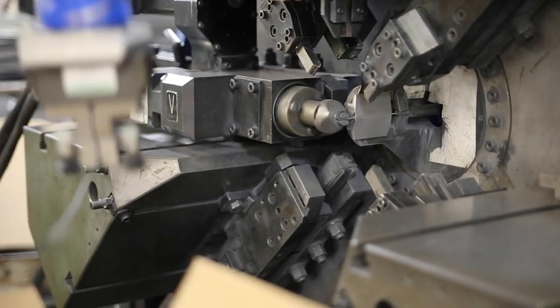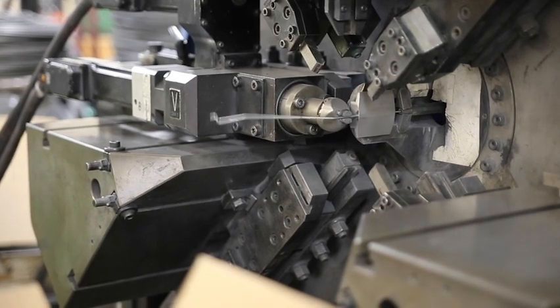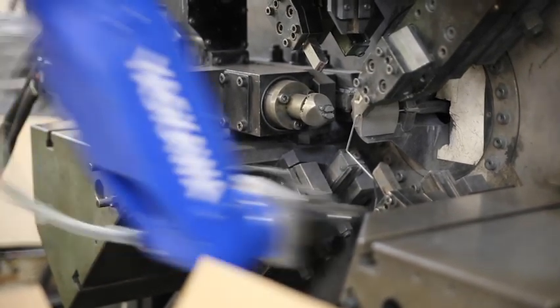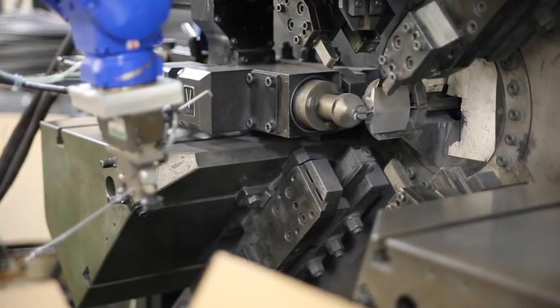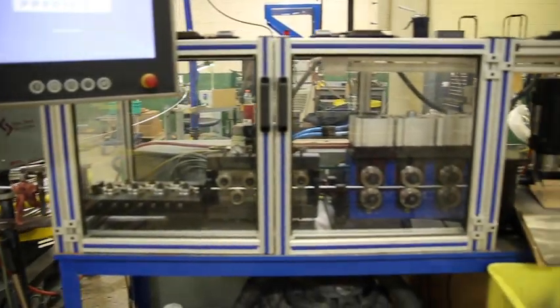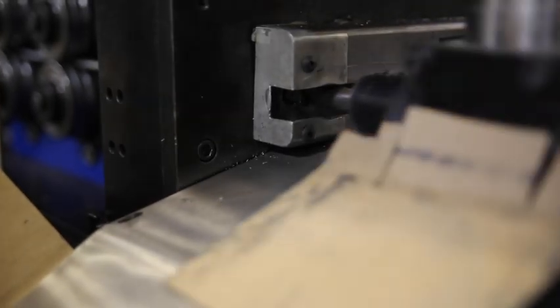Here we are generating a wire form, which is used as a linkage on a small engine. Our state-of-the-art equipment offers nearly endless wire form design configurations. We also offer straightened and cut pieces of wire. This part is made complete with a chamfered end to ease into assembly.